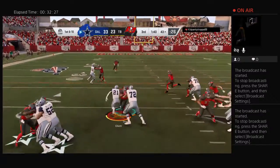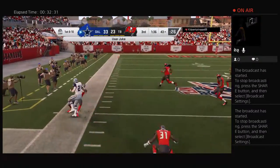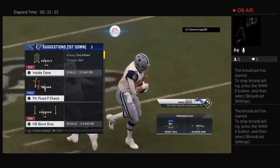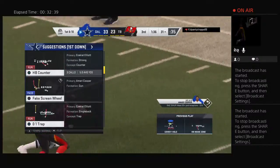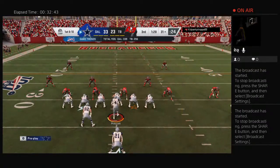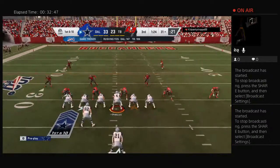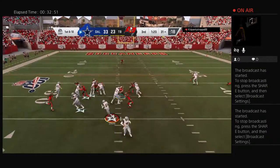10th carry now for Elliott. It's a gain of 12, and the Cowboys pick up the first. A tough run by Ezekiel Elliott, the 4th overall pick in the 2016 draft. If you watch tape of him in college, you saw plenty of those runs because I know the highlights showed him in the open field breaking away from people, but that's how he wore down defenses, those exact type of runs.